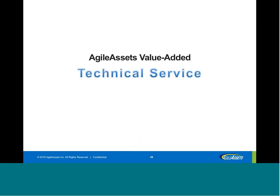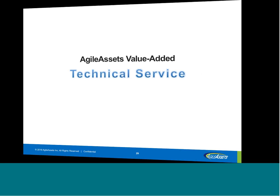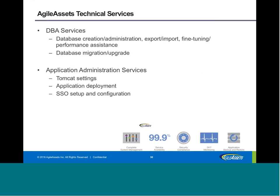Now I would like to spend some time talking about AgileAssets value-added technical service. Technical service is the service which AgileAssets offers to our customers when customers decide not to use AgileAssets Turnkey hosting, but rather go with the on-premises deployment model. The following features are included in AgileAssets technical services.